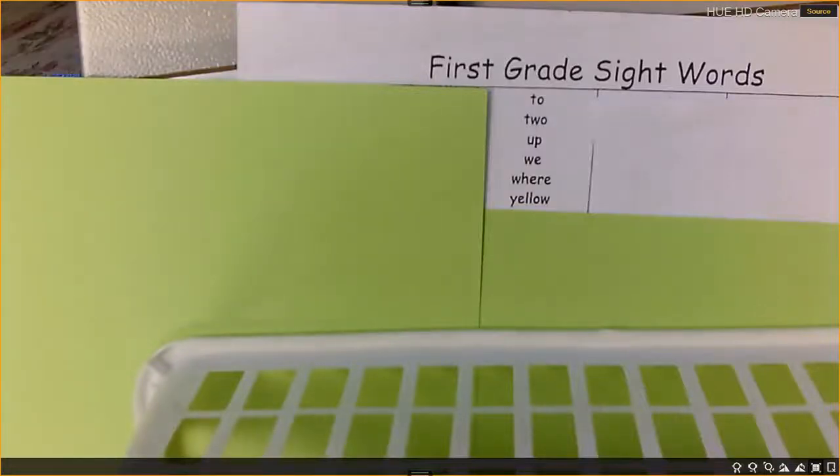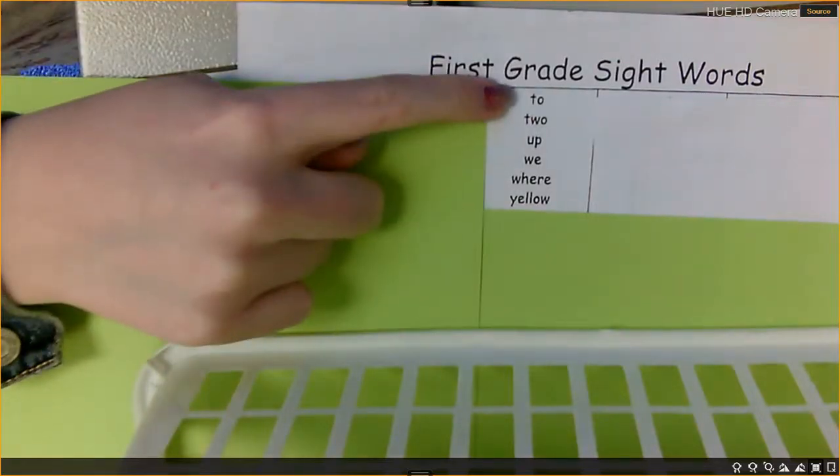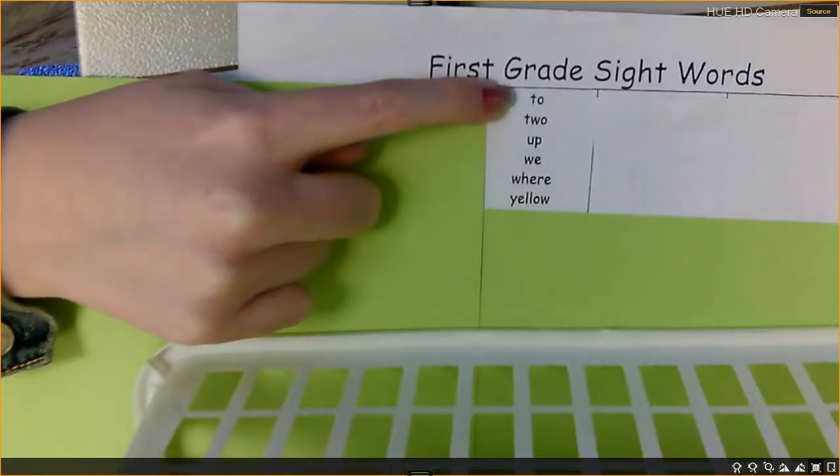Okay, today we're going to be working on our first grade sight words and learning some new words on list two. So let's go ahead and first start by just going over the new words. This word is two, T-O, two. And this is like the word like, I will go to the store.